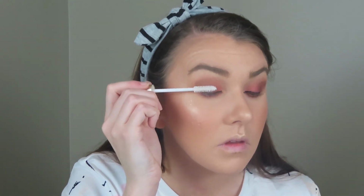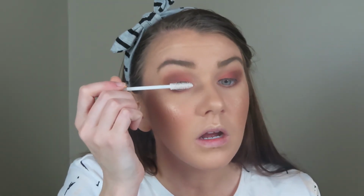So one thing about me as well, I always prime my eyelashes. I know not a lot of people do, and probably they don't know why other people do, but I just feel like if you prime your face, why not prime your eyelashes? And I feel like it gives you a nice coat for your mascara to go on. So we're just gonna prime.